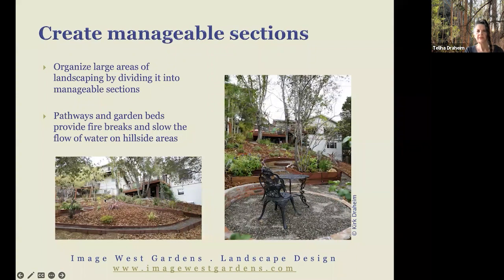So the sections were divided into three main parts here, and then the one over here, and then a new little garden and another little seating area. And this is a brand new garden, so everything hasn't filled in, but I can tell you it was a proof of concept, because all the mulch stayed in place, there was no erosion, and it worked, and it kept the water on the property. So that was the reason for doing it.